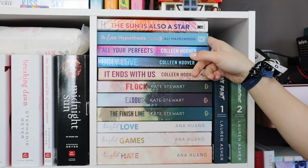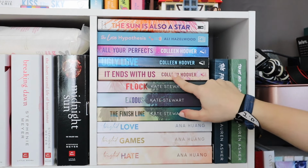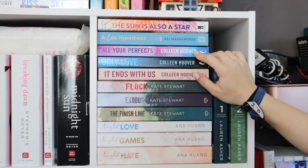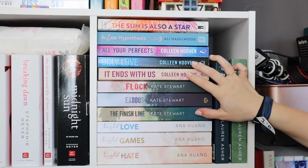And then I have The Love Hypothesis by Ali Hazelwood, All Your Perfects, Ugly Love, It Ends With Us by Colleen Hoover. I have not read All Your Perfects yet, but I really want to. Ugly Love and It Ends With Us broke me. I love these books so much.